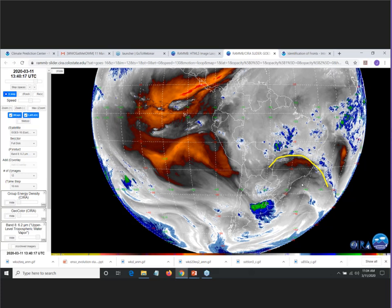This has stimulated the formation of the South Atlantic Convergence Zone, or SACZ.